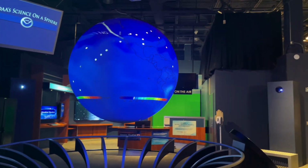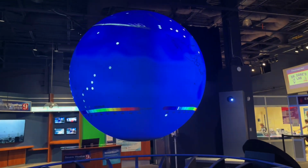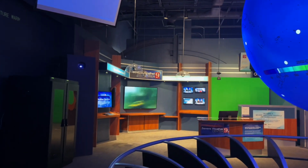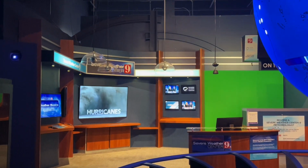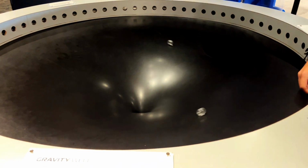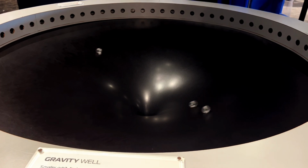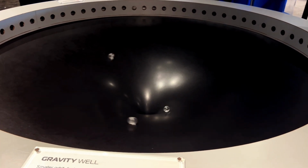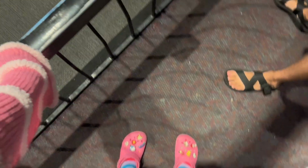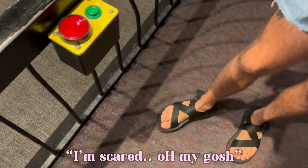Then we found a room that was all about space and weather, and they had this floating orb, which would be Earth, and a little news station. Maybe I should do fish news here. Another interactive lab, one of these gravity wells. Like, I don't know if you've ever seen these in the mall, but it gets you to like donate coins because you want to see it like spin. This earthquake simulator was actually really fun. It felt like a Wonderworks type thing. Scared. Oh my gosh.